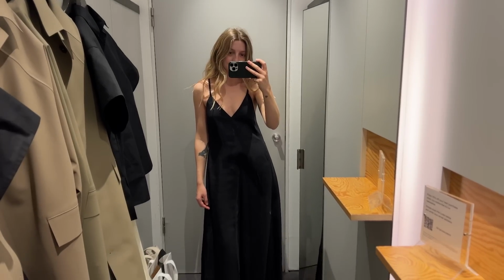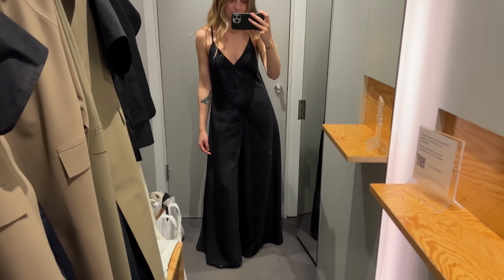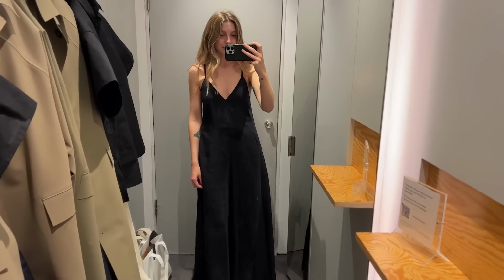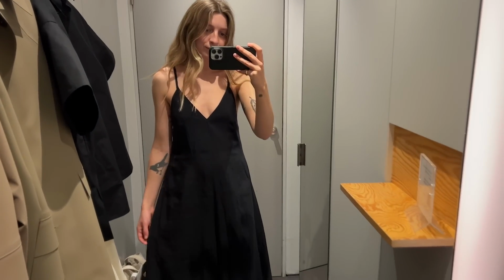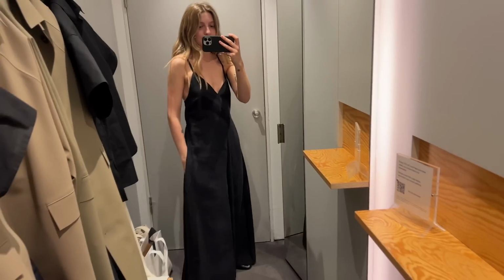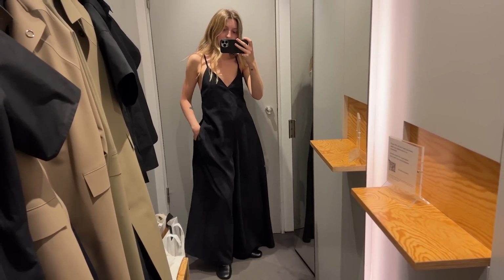Also tried this absolutely beautiful silk jumpsuit. You can't really tell it's a jumpsuit unless you stand with your legs really far apart because it's quite wide leg. Just gorgeous. It's got pockets, it's got a side pleat detail as well.